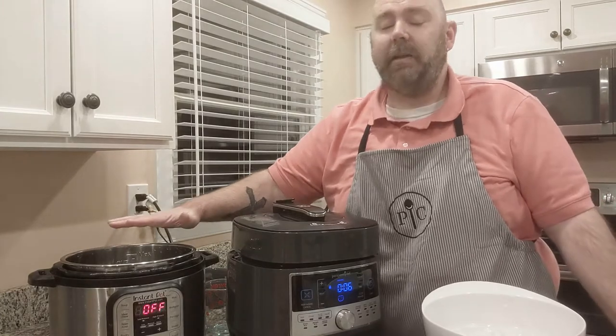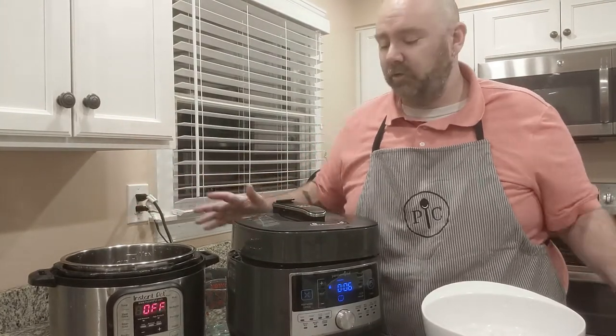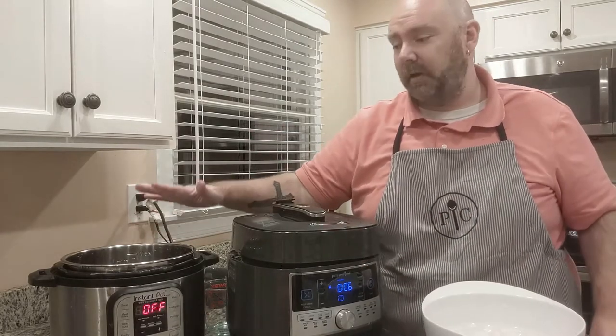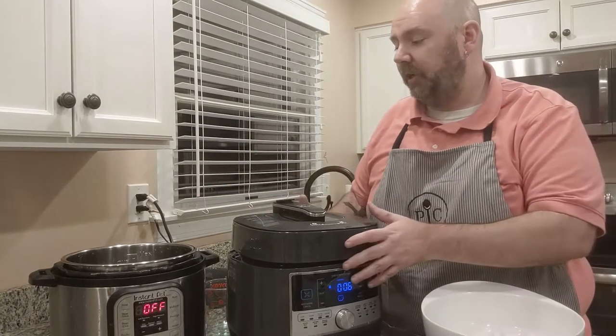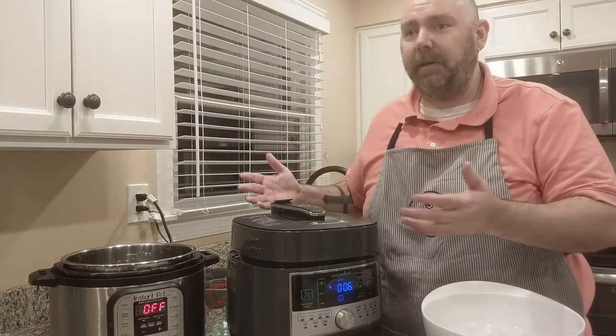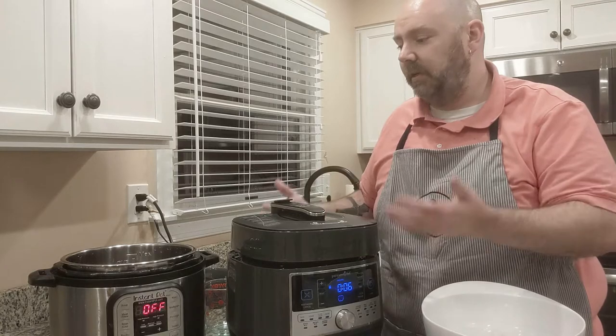However, the Instant Pot is a lot cheaper. The Instant Pot is usually about $100. This is $250. You can even find the Instant Pot on sale. But I feel like this is a sturdier machine. It's a better machine. It's kind of like shopping at Walmart versus shopping at Target. You're going to spend a little bit more, but you're going to get a higher quality dish.